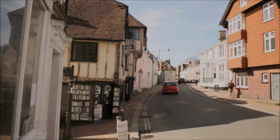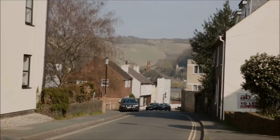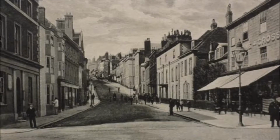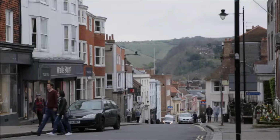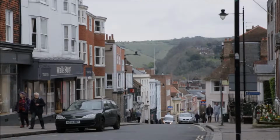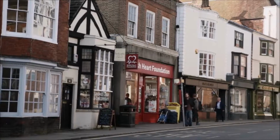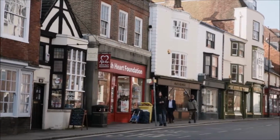And this pretty little town in East Sussex, nicely tucked under the shelter of the South Downs, has had this high street for longer than written records go back. Pretty normal sort of UK high street, really. Typical shops and stores each side of it. Looks just like High Street UK.